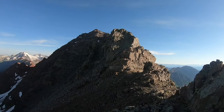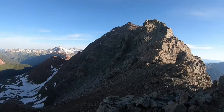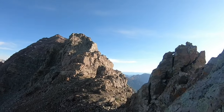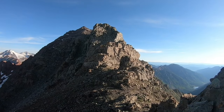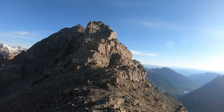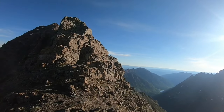Okay, made it through the notch here. This is where the 14er site says it gets really difficult. Need some route finding. Might take a while due to that. But yeah, let's get to it.